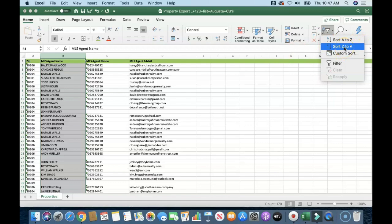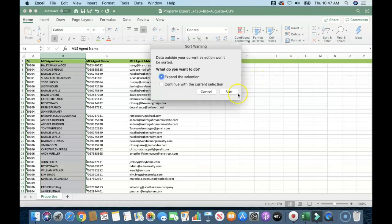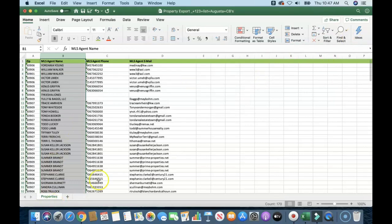All right. So what I'm going to do, I'll do sort from Z to A, right? Okay. So now, what you can see, well, William Walker here is twice, but you want these highlighted.